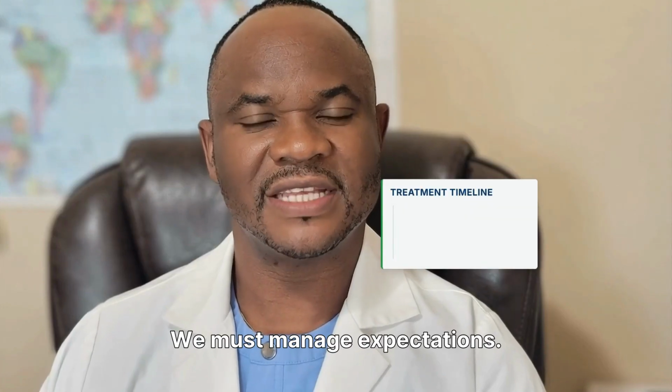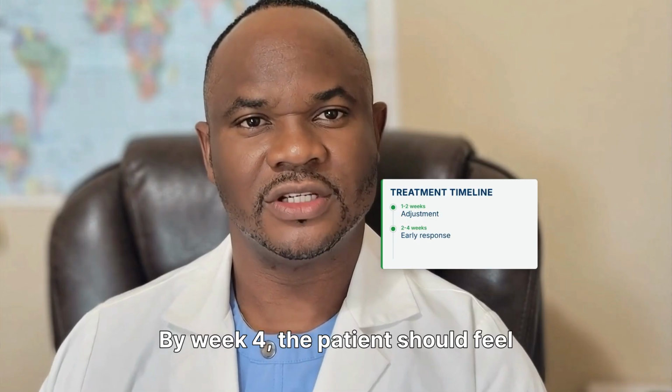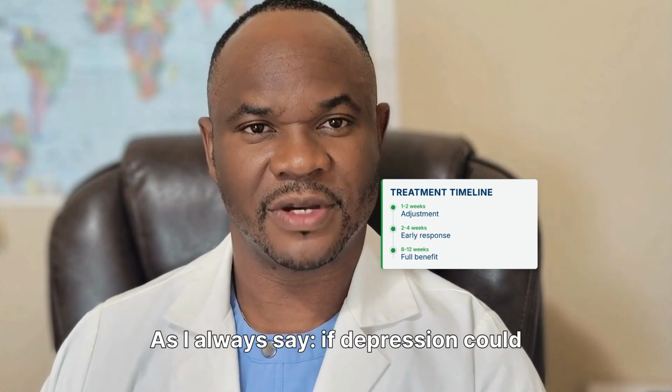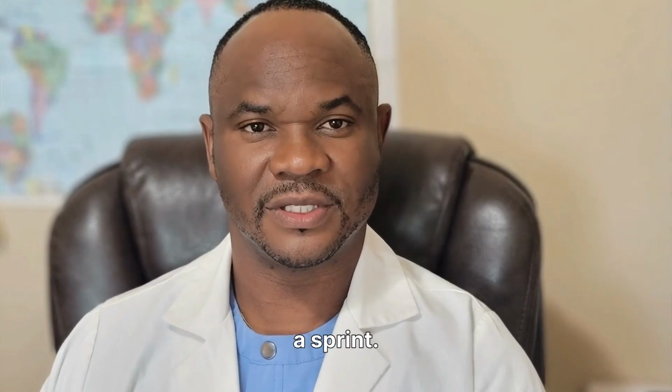We must manage expectations. Week 1 is often just about tolerating the medication. By week 4, the patient should feel a shift in energy. Full therapeutic effects take 8 to 12 weeks. As I always say, if depression could be fixed overnight, we'd be prescribing sleep and soup. This is a journey of neuroplasticity, not a sprint.